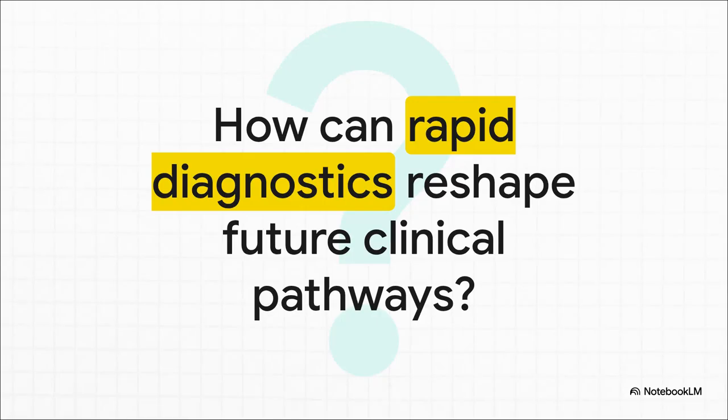And that really leaves us with a final, forward-looking thought. We said it again and again. With encephalitis, treatment is a race against time. That window, from the very first symptom to the first dose of the correct drug, is probably the single biggest factor determining a patient's outcome. So the question becomes, as our diagnostic technologies get faster and faster, how will that ability to shrink that critical time window reshape the future of how we manage this truly devastating disease?